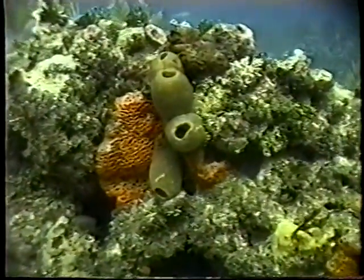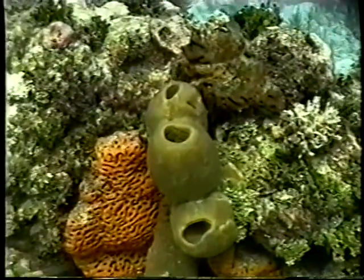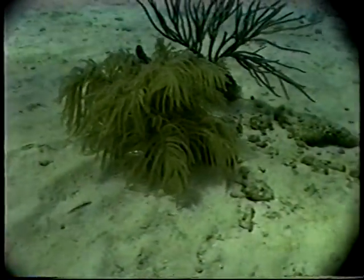Diving the coral reef should be a slow, relaxing experience. So take time to appreciate the microstructure of the coral. You might also take time to look at the variety of sponges, which are some of the simplest multicelled animals.